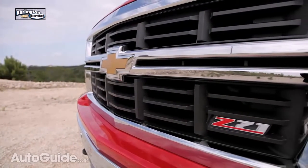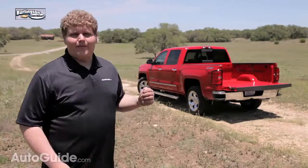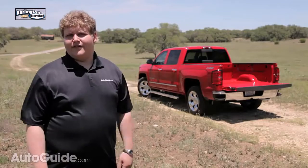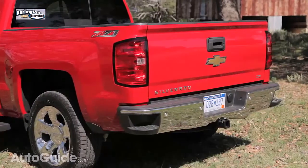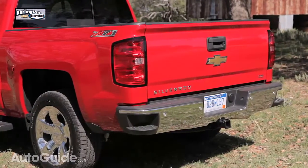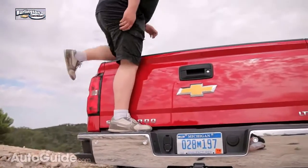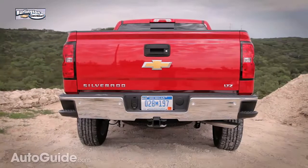As any real truck guy knows, you're really making your money with the bed of your pickup. So Chevy's focused on usability in the new 2014 Silverado pickup bed. There's those new bumper integrated steps, which are brilliant. They're easy to use, and they don't require any moving parts that can break, such as Ford's bed step.